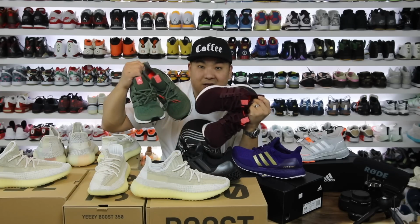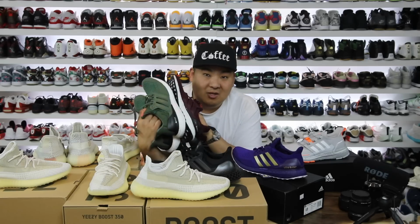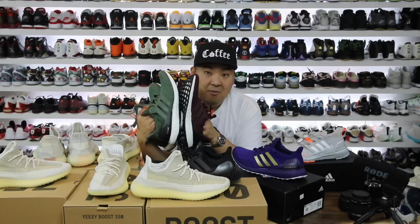But man, these are really, really good. The wool maroon joints, or the burgundy, and then the olive 1.0s as well. Bringing back some of the classic stuff 5 years later, and it's nice to be able to see that they look pretty good in pretty nice form. But we'll leave it at that, though.